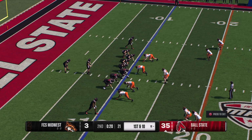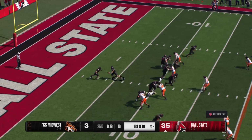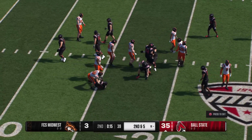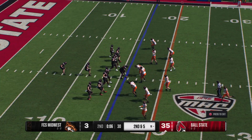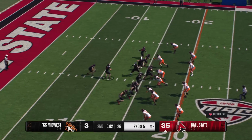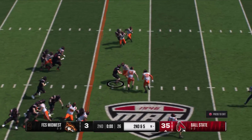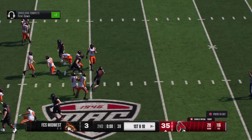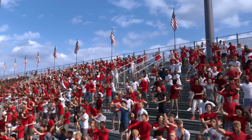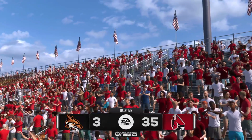Ball State gets it back. The offense headed to the field. The give to the back. It's these little moments like that that can help an offense as he gets it up to the 16-yard line. To the ground with the back. He'll be brought down, and that's the final play of the half. We played two quarters here. Time to go to Kevin Connors in our halftime update.